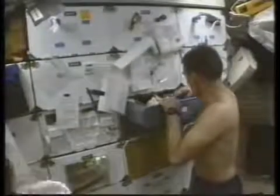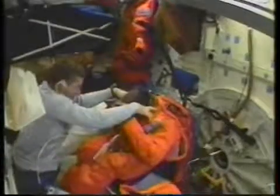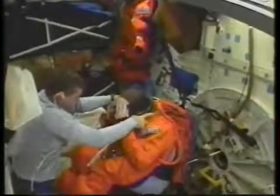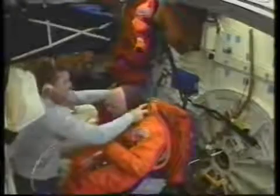And then after putting our instrumentation on, we had to put our suits on. We show you just a little bit of the struggle of working in 0G, trying to get, in this case, Story into his suit. He's braced against the seat there, and I'm struggling with him, and most of the time it took Tom holding him in place to get the other part of his suit on.